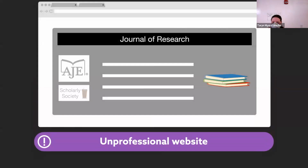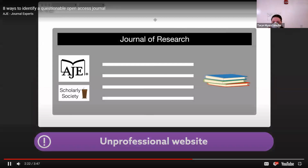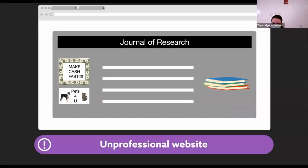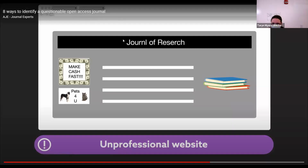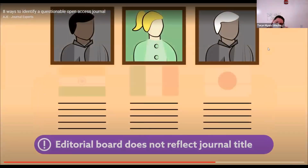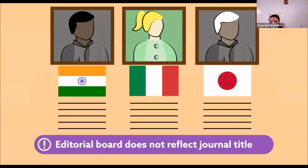Journals should make revenue with scholarly advertisements, such as for societies and manuscript service companies. Inappropriate advertisement is an indication that the journal is not tied to scholarship. Likewise, poor language and typos on the website could be a bad sign. Yeah, don't submit.